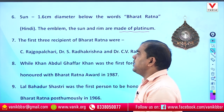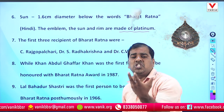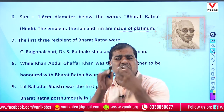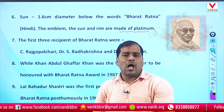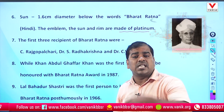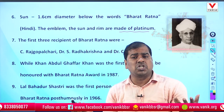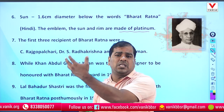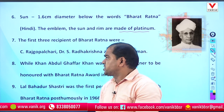Then point seven: the first three recipients of the Bharat Ratna. The first person, Chakravarti Rajagopalachari, the famous politician and statesman, the first Indian and last Governor-General, was awarded the Bharat Ratna. Then Sarvepalli Radhakrishnan, the second person, the famous statesman, politician and teacher, who served as the first Vice President and then as the next President of India after Rajendra Prasad.